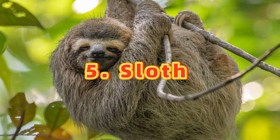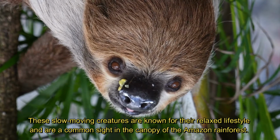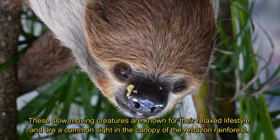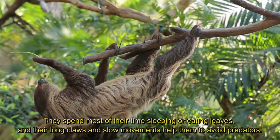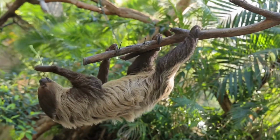5. Sloth. These slow-moving creatures are known for their relaxed lifestyle and are a common sight in the canopy of the Amazon rainforest. They spend most of their time sleeping or eating leaves, and their long claws and slow movements help them to avoid predators.